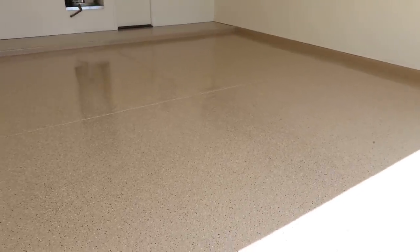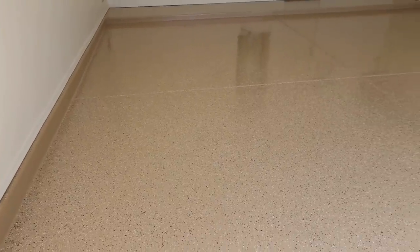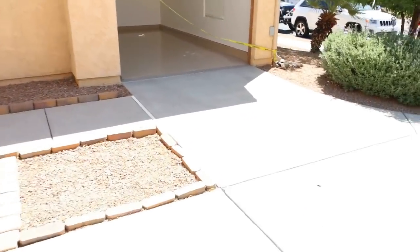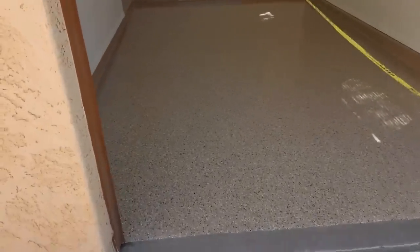I don't know how well you guys are going to be able to see, but this is what our epoxied garage floor looks like. It has these little specks in it. It's really easy to clean, and it just makes it look so nice. We have our two-car garage, and then we have a one-car garage as well, and we have the epoxy floor put into that too. It's just so nice.